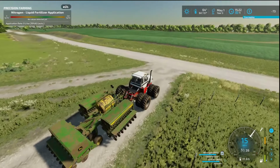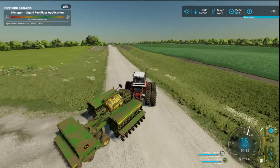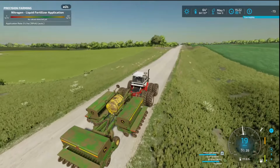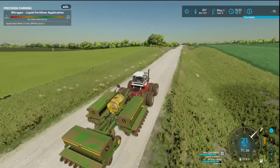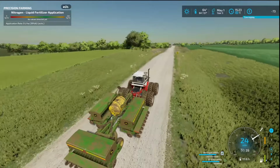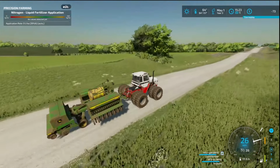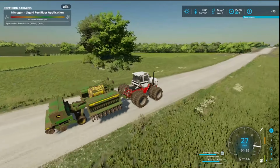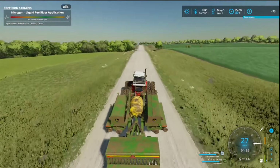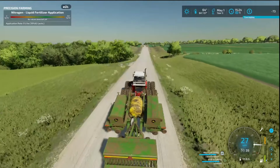Hey guys, just checking back in here. Got our big field all finished up. We used the rest of that seed that was sitting over there in the bags to fill up the drill the rest of the way. And we went back to the farm, cleaned up the cow pen, moved some of their manure. So it took a good part of the day.